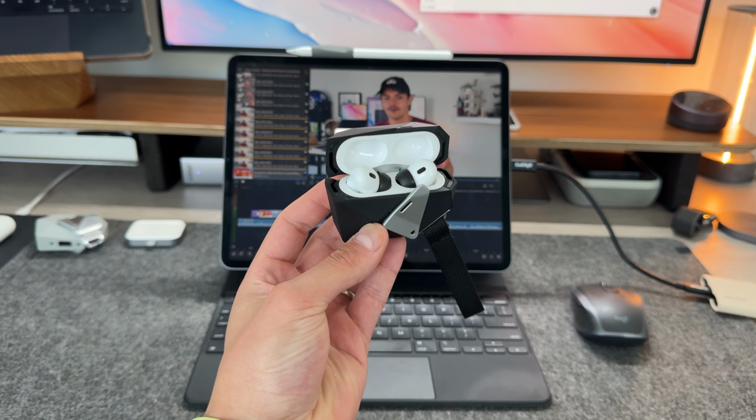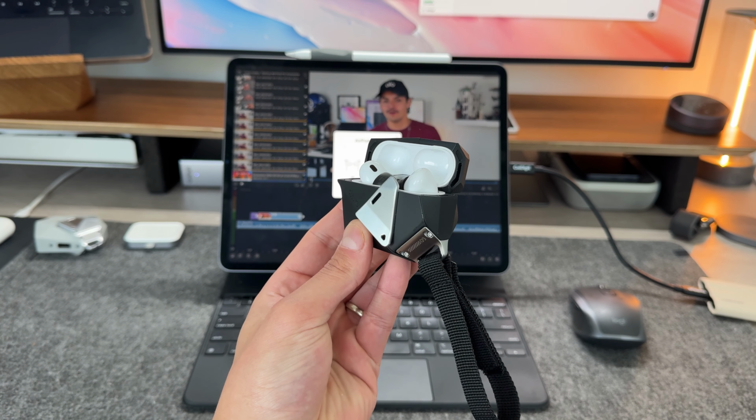I believe they're $199 right now on Amazon brand new. And that's the AirPods Pro Gen 2 with USB-C. And of course, we're also going to get those new features like the hearing aid feature coming to AirPods Pro 2. So if you guys are looking for AirPods Pro, definitely get them through Amazon.